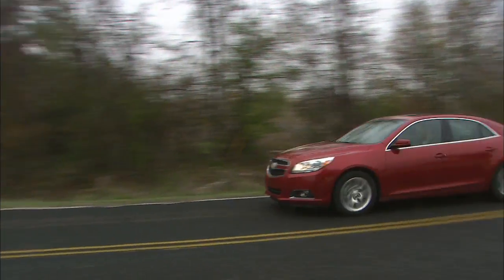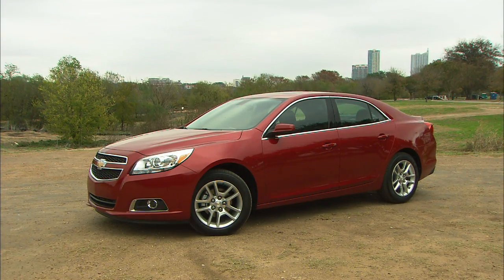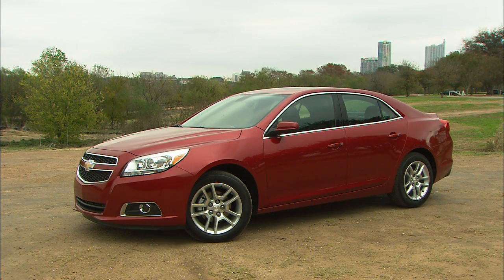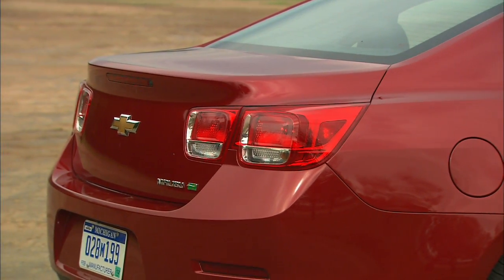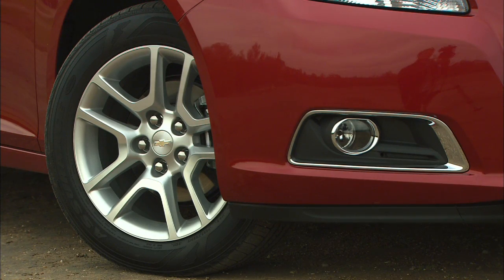That's right, this one's going to need a passport. It will be sold in over 100 countries worldwide on 6 continents. It will compete with the best of the best all over the world. At the press launch in Austin, Texas, Chevy shows off more curves this time around, and the improved aerodynamics alone account for an extra 2.5 miles per gallon.